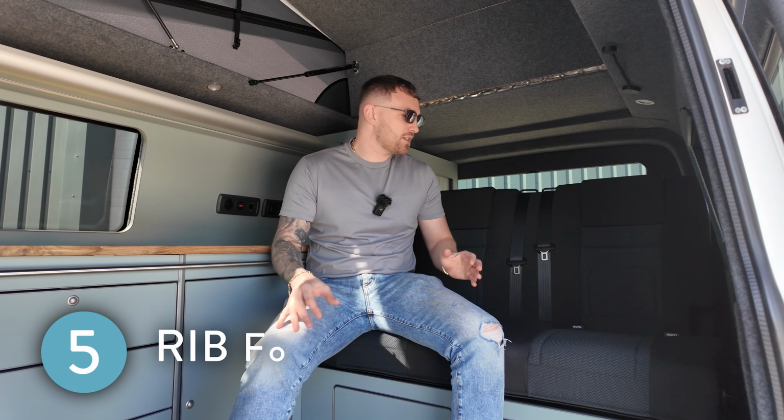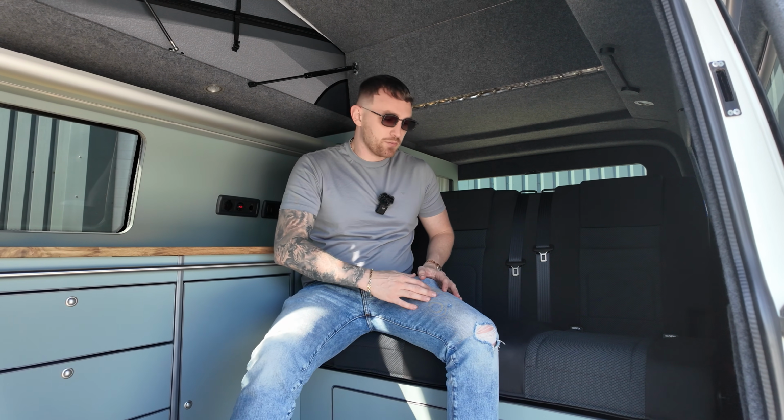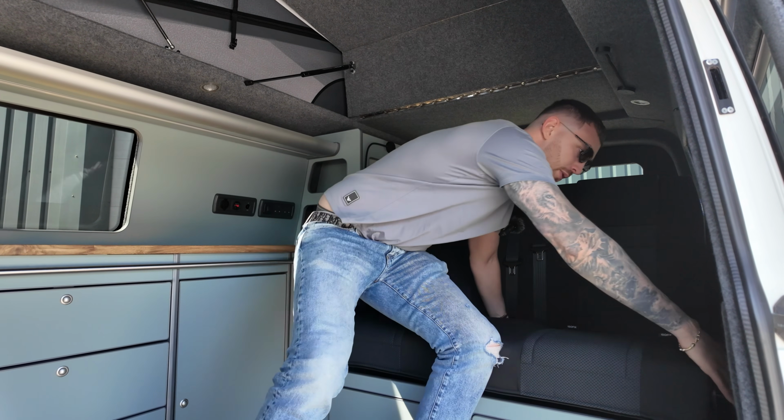All right, next thing up is the rib bed. Now, a lot of people ask me, why would you choose a rib bed over a rock and roll bed? Well, the main reason for me is the space saving. When you've got a rock and roll bed, the frame comes out the whole way the length when you extend it. So you're basically losing all of this space here. With the rib bed, the frame stays in place and the cushions flip over. I'm just gonna demonstrate that for you quickly.